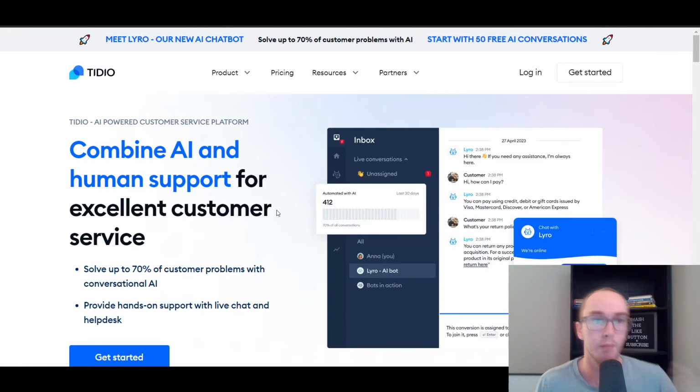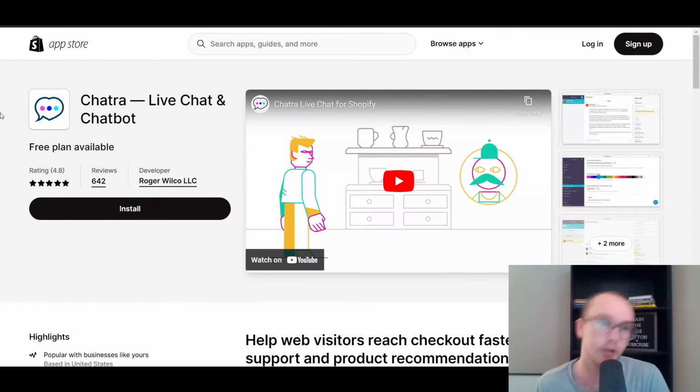So that is Tidio. Moving in at the #2 spot, we have Chatra. Chatra does have a free plan available as well. That is something you're going to find common across a lot of different chatbots. A lot of Shopify apps as a whole have free plans available, although I will say that the premium chatbot plans can be a little pricier than some other apps you would typically see on the Shopify App Store.